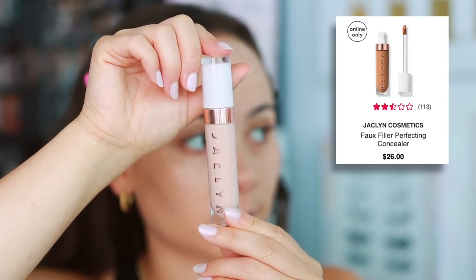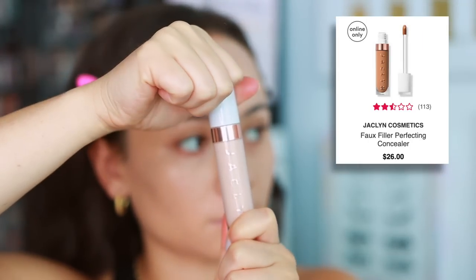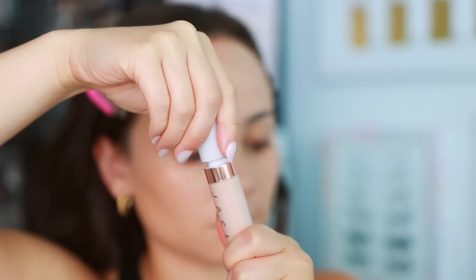They look the same. Okay, I have three concealers. So the first one is the Jaclyn Cosmetics Perfecting Concealer. Not just bagging on Jaclyn Cosmetics, okay? She adds a couple products in my favorites videos as well. But this launch was not good for me.